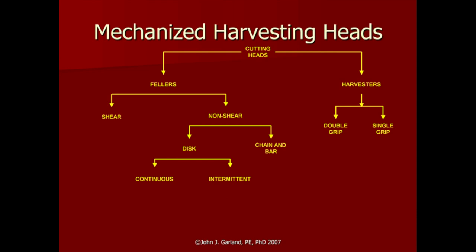The other approach was a very large circular bowl that was on a spiral. The spiral of the bowl would come around and cut the tree off, so that each time it turned a little further, it would take a bigger bite. That turned out to be just too slow. So the cutting heads we're left with are either the non-shear, disc, or chain and bar.